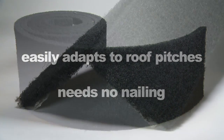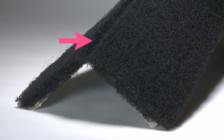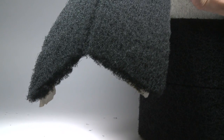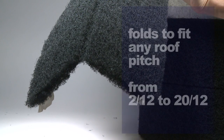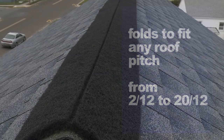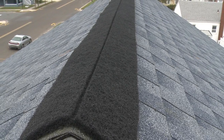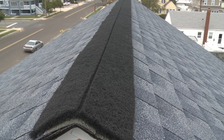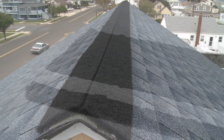First, a channel has been put on the top center of the vent to allow for ease of folding to fit any roof pitch, from 2/12 to 20/12. No awkward bending is necessary. This channel also acts as a sight line, aiding in the straight installation of the material along the ridge line.